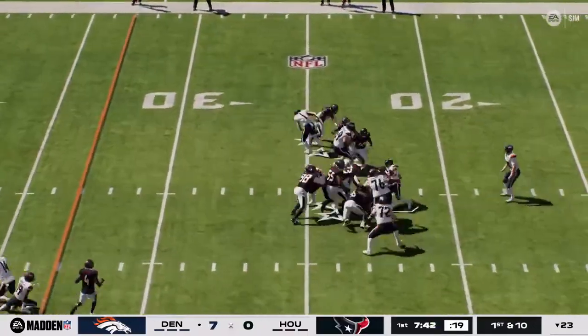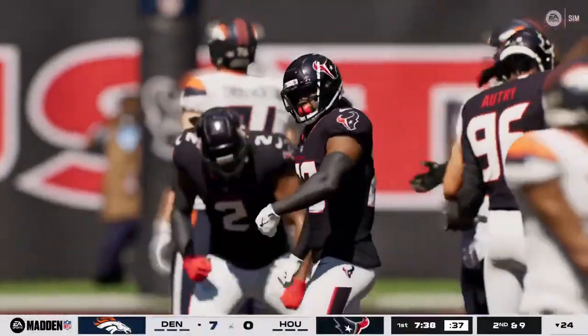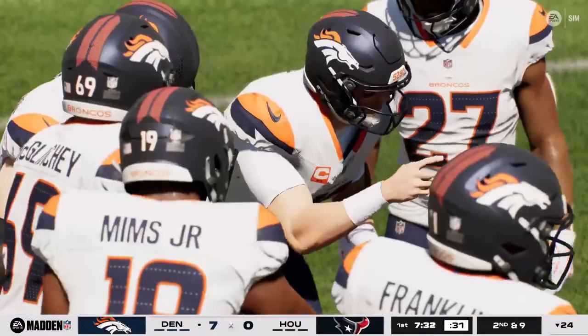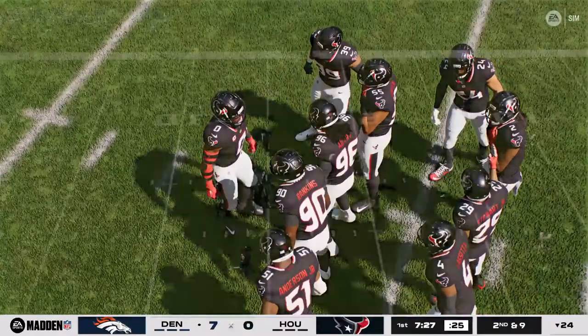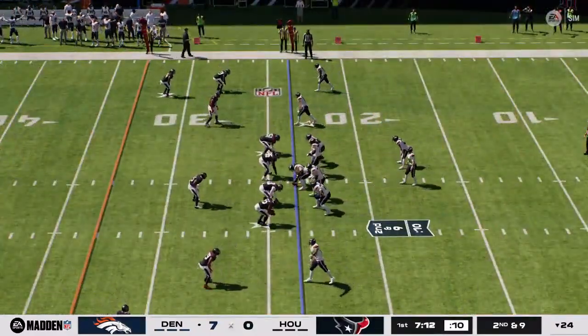Start on the ground with Dobbins. And he's stopped immediately there. Just a yard on the first down carry, so it's 2nd and 9. Yeah, things were pretty stacked up there in the middle of the line. A lot of bodies, not much space. I think ultimately he was fortunate to get anything out of that run. They work now on 2nd and 9.